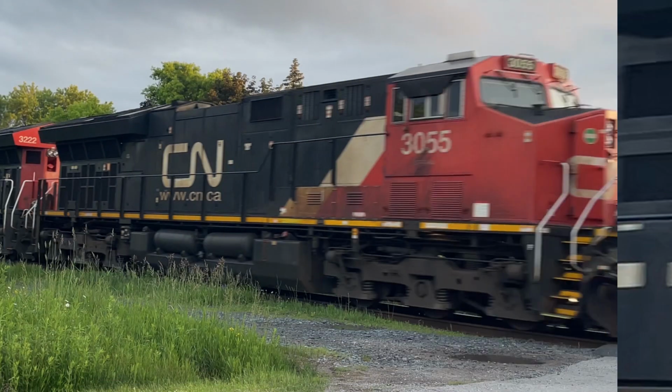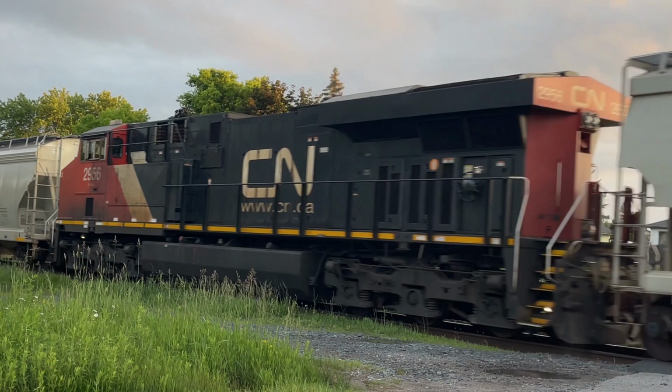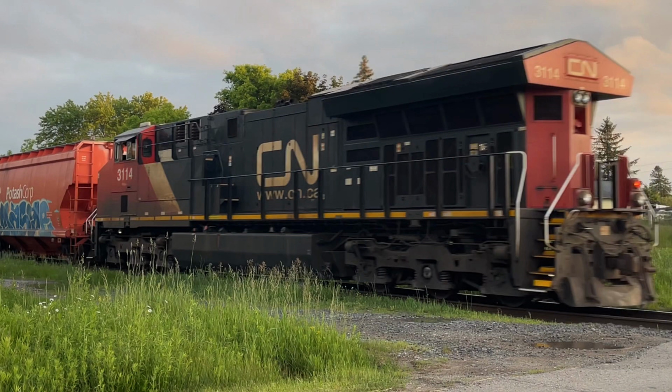Trailing second is 3055. The DPU is 2956. And the rear DPU is 3113. It's 1 unit off from 3115, a BC Rail Heritage Unit. B730 has 205 potash cars.